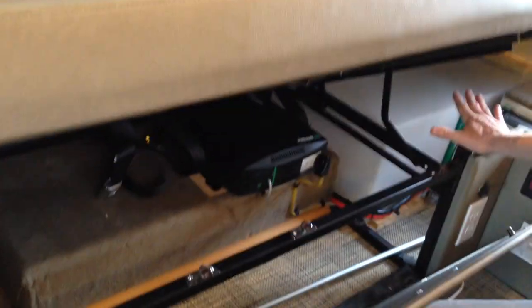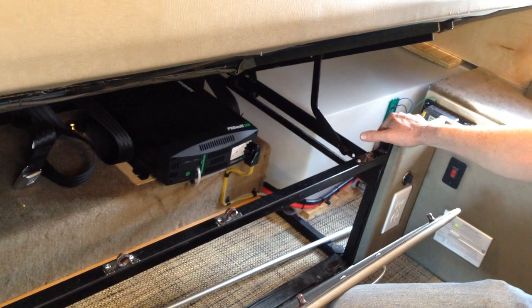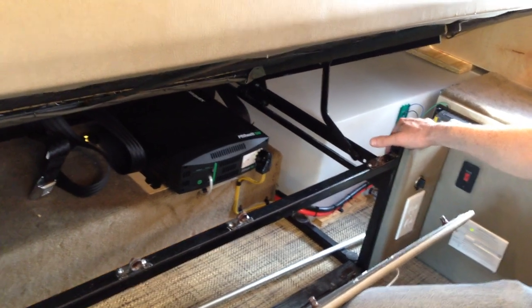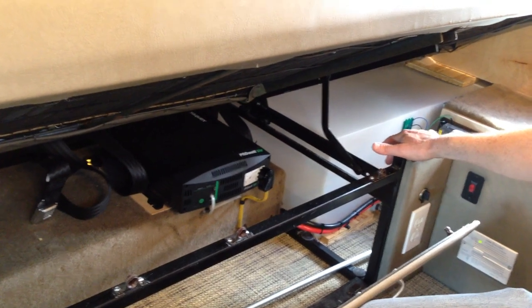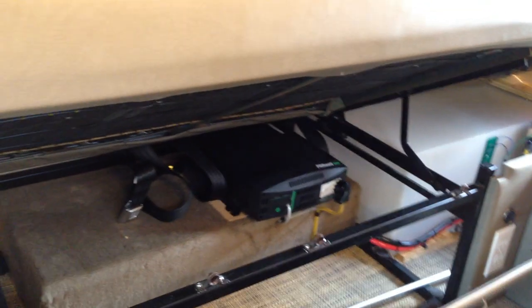The fresh water is inside the unit. Makes it better for four-season camping. The holding tanks have heated tank pads. All the plumbing is wrapped and prepared for winter use. There's our inverter, and then we have our solar controller in the back here.